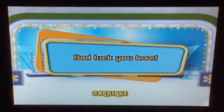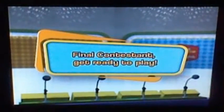Welcome back to The Price is Right 2nd Edition DVD game. Our last contestant is Princess Rosalina. Come on down. You're the last contestant on The Price is Right. Final contestant, get ready to play. You ready, Rosalina? Yes. All right, here we go. Now let's see what we have for you behind those doors. Take it away, Rich.